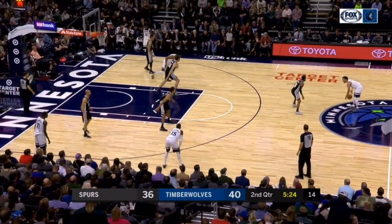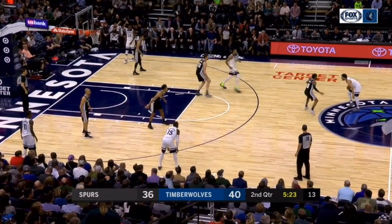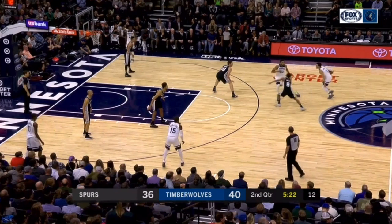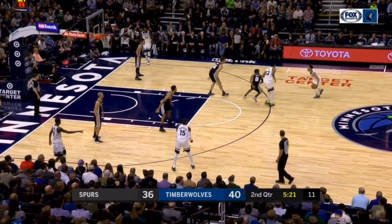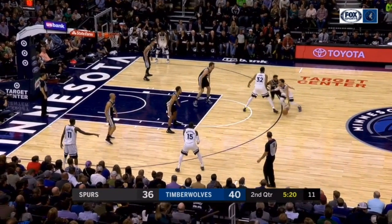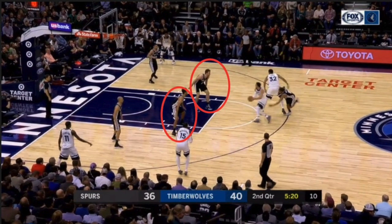Alright, let's take a closer look at one of these pick and rolls where Tyus Jones ends up hitting a nice jumper. It starts out with Towns setting the initial ball screen. He doesn't get very much of Patty Mills, and both he and Tyus Jones realize that, so he comes back to set another screen. This allows him to get a better screen on Patty Mills, so when Tyus Jones attacks, notice where the 2 Spurs defenders are.